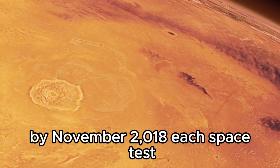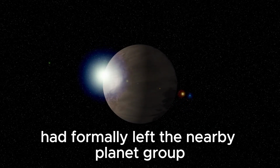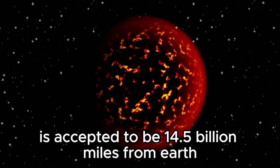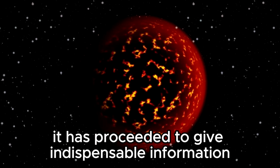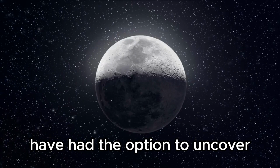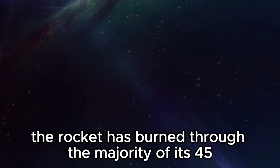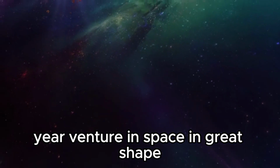By November 2018, each space test had formally left the Nearby Planet Group, while Explorer 2 crossed the heliopause and entered the interstellar medium. Explorer 1 is accepted to be 14.5 billion miles from Earth. It has proceeded to give indispensable information that no other space test missions have had the option to uncover. Since it entered the neglected region past our Nearby Planet Group, the rocket has burned through the majority of its 45-year venture in space in great shape.